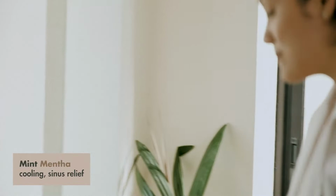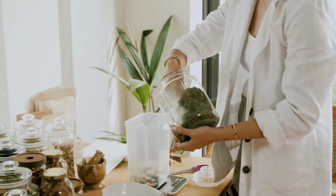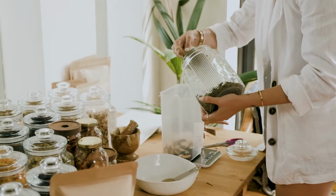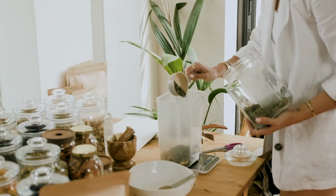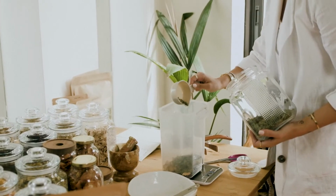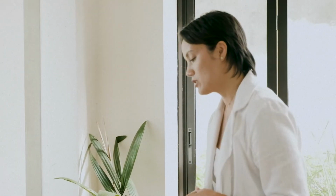Also in this blend is mint, of course. Mint helps to open up the airways. A lot of us will use peppermint essential oil or mint essential oil if we're feeling stuffy. I also use just a little bit in here to give that refreshing, cooling effect. If we have a respiratory infection, it's a very hot, inflamed environment in the lungs. So mint is very cooling and can bring down a lot of the inflammation that's going on there.